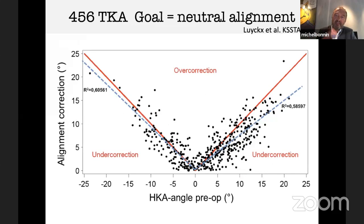And look at that study. It is a very interesting study, because it's a Belgian surgeon, Luc, who analyzed the postoperative alignment in a big series of TKA made by mechanical alignment surgeons. The goal of these surgeons was to restore the mechanical alignment. But in fact, in that series, he observed that the surgeons intuitively, unconsciously reproduced the native deformity of the patient. So it's interesting to see that in the 2000s, surgeons intuitively understood that we have to restore a little bit the native alignment of the patient.